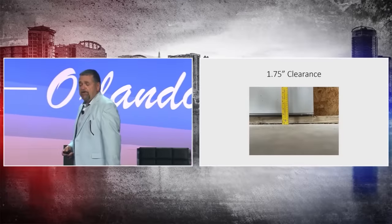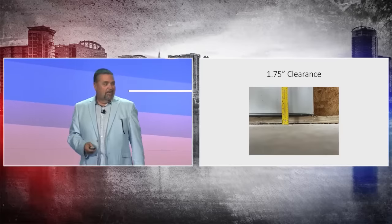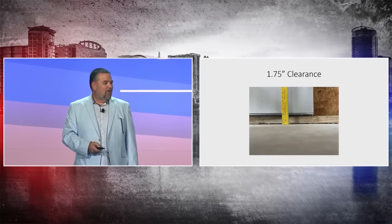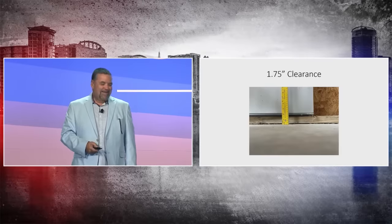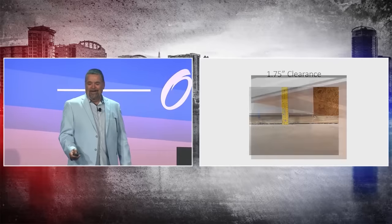They said, how did he get under the door? They couldn't get under the door. Look, almost 2 inches of clearance under the door. Like I said, post-hole diggers, you don't need one to tell you how they got under the door.